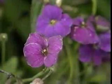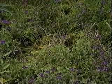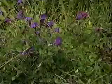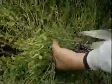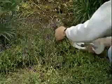On the other hand, the aubrieta has now finished flowering and it's beginning to get a little bit straggly. They do go like that. So immediately after flowering, you need to prune it back really quite hard. Just clip it over the top. It makes the plant look pretty awful, but it'll soon regrow. And if you do this every year after flowering, they'll go on for years.